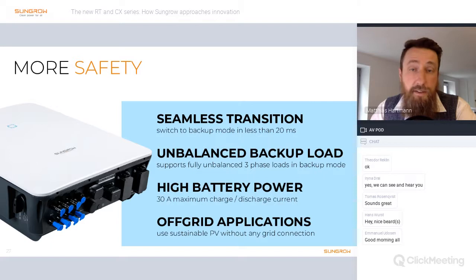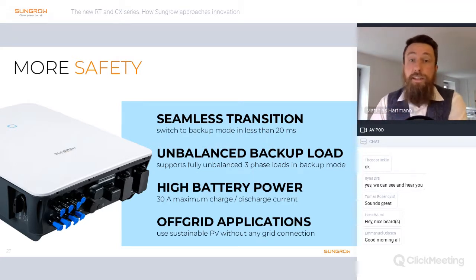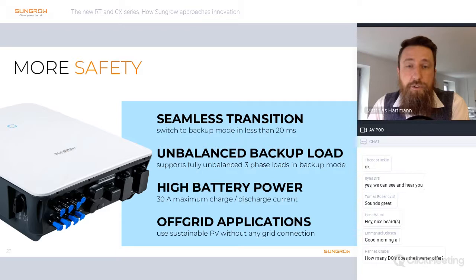In case you have a grid failure, the inverter can disconnect from its AC port and switch to battery power mode in less than 20 milliseconds. So it's less than one power cycle, meaning the lights won't flicker. Your computer won't turn off. With other solutions on the market, you have several seconds of disconnect, and this is seamless.